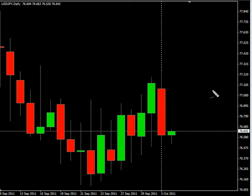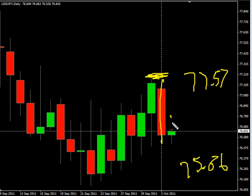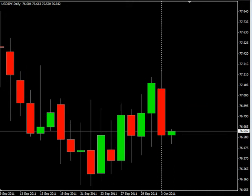We are looking at the U.S. Japanese yen pair. This pair broke previous session's high and then closed lower, moved much lower. We are looking for this pair to potentially go as high as 77.57, possibly as low as 56.86. Look for some resistance around 77.25 and look for some support around 76.50.